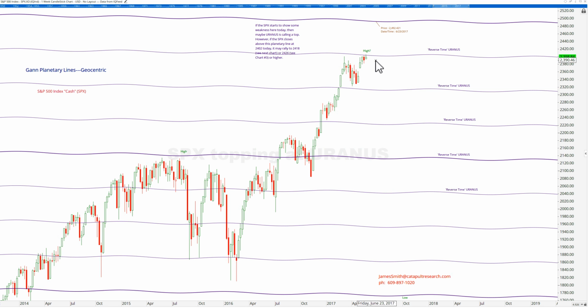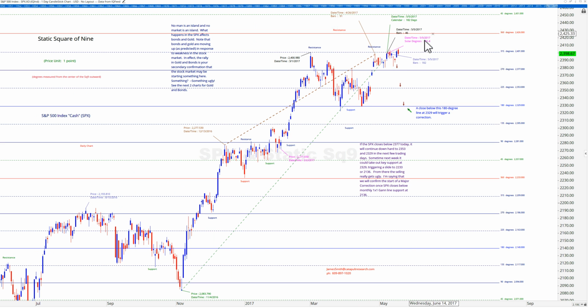Okay, the S&P is showing some resistance at the planetary line here of Uranus. And last week and this week, it's been offering resistance. It begs the question, is this a top? We do see a reversal here after breaking out above 2401 on the static square of 9.